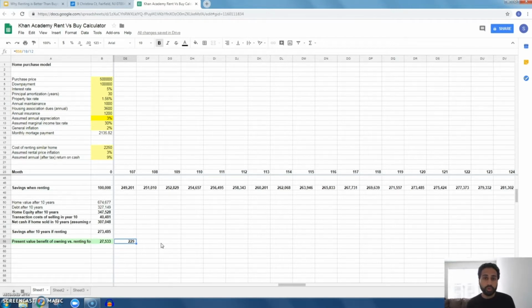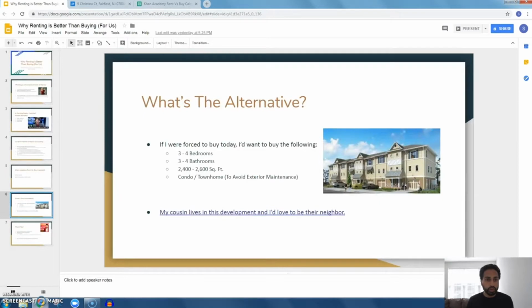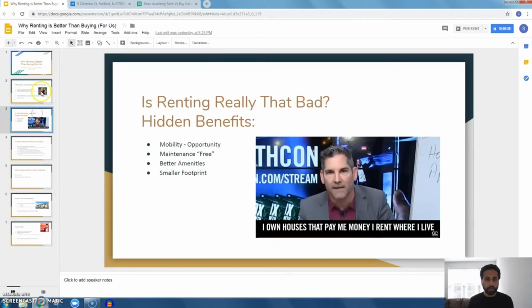Now, what does that premium include? It includes all those tangible, intangible benefits that we were talking about before, right? Mobility. You can pick up and get a new job a little bit further away from where you live. You can leave an area if you don't like the weather anymore and you need a change of scenery. Maintenance free, right? You don't have to spend any time dealing with the hassles of clogged toilets, dysfunctional appliances, cutting grass and raking leaves, things like that.